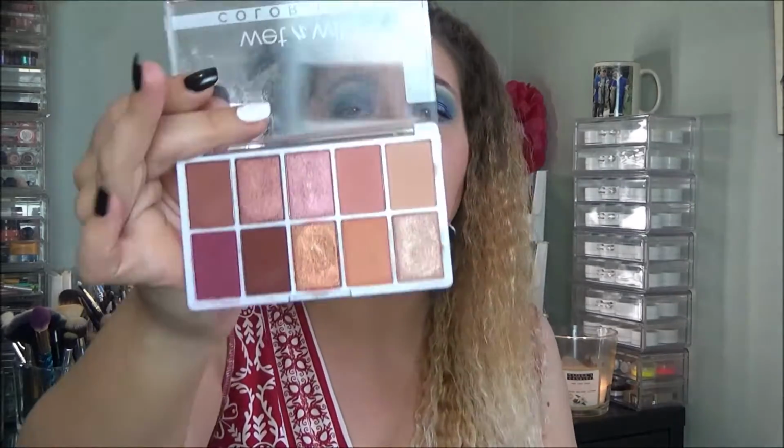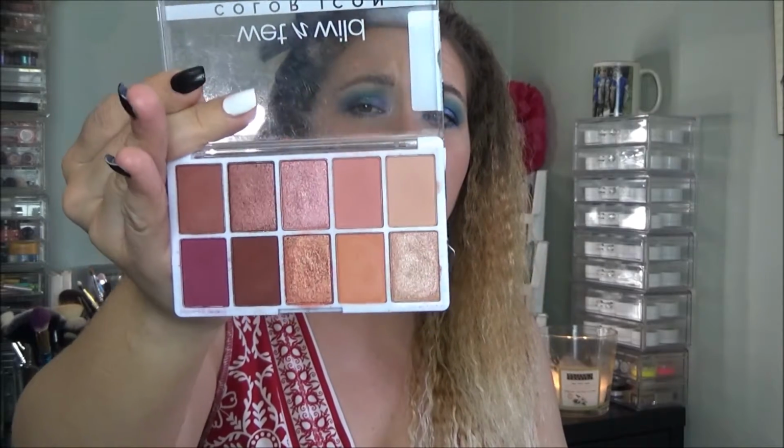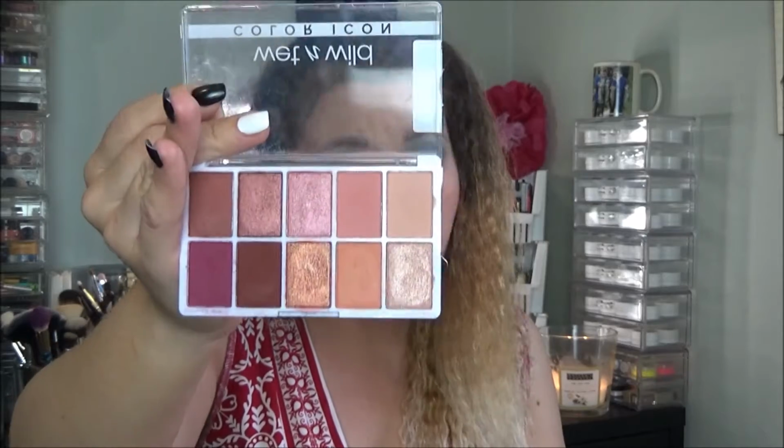This is Heart and Soul. This is beautiful too. Wet n Wild is really killing it with their eyeshadows. Honestly, this was not very expensive. They're killing it with drugstore eyeshadows. I don't think there's very many drugstore brands that I like. Sometimes Essence can get it. And Makeup Revolution, I am not big on their eyeshadows at all.